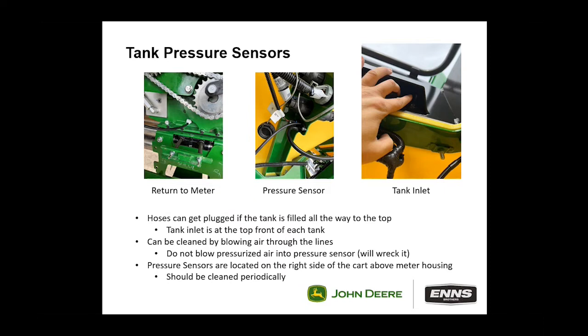Okay. With that, these lines should be checked and cleaned periodically. They do recommend to pop the line off where it returns to the meter, and you can stick a piece of wire in there to make sure there's not any kind of dust or fertilizer buildup, things like that in there. And then it's also easy to do from the tank inlet side as well.